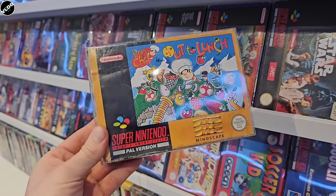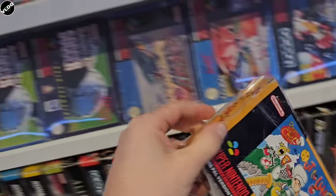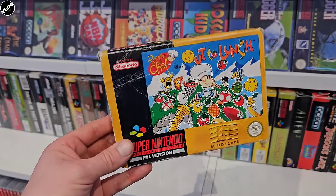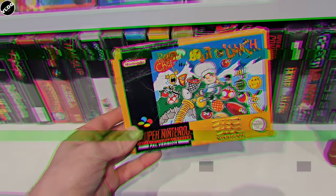It's very much a placeholder simply because I've got the cartridge. So rather than having a loose cart lying around, I might as well have it sat in this box until a better box comes along. But yeah, it is what it is. I think from where it was to where it is, it's not too bad.